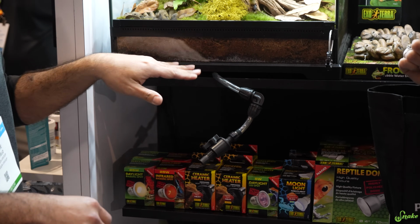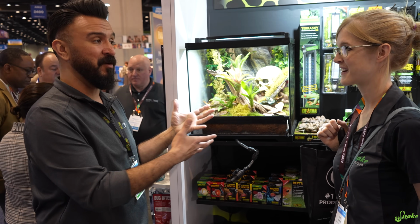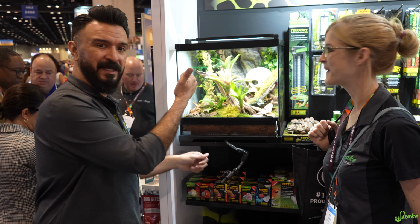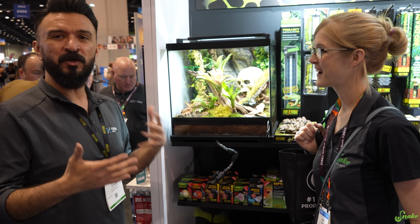So anytime you have excess water that fills up the bottom, it's got a check valve here, you could drain it, or if you have a waterfall or a pond in there, instead of sucking it out through the top, all of your water changes are done through the bottom. So just some really cool innovation.